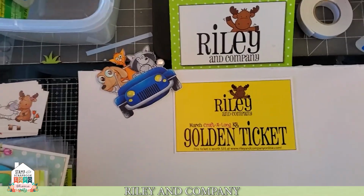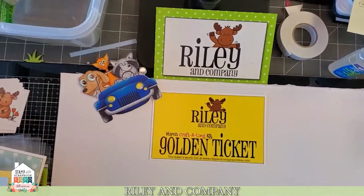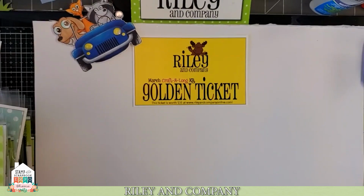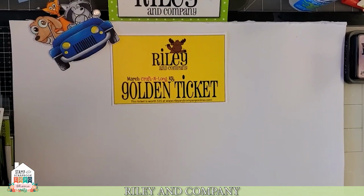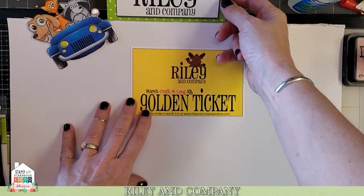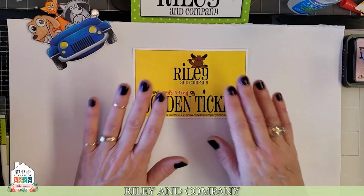Oh, what is that? What do I see? It's a golden ticket. What's a golden ticket, you ask? Well, it's a little special something that we are doing now in our Craftalong kits, but more on that in a little while.